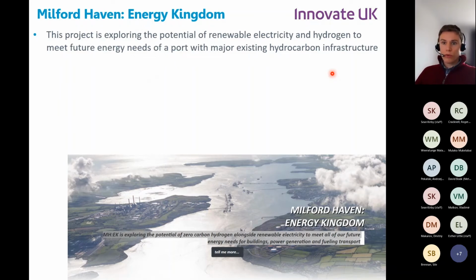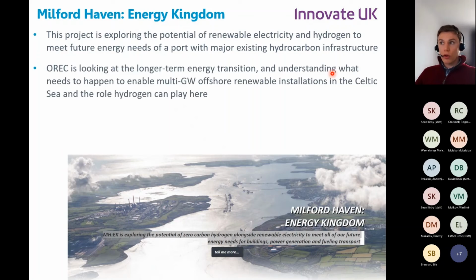The space that we're more involved in at the Catapult is looking at the longer term energy transition and understanding what needs to happen to enable multi-gigawatt offshore renewable installations in the Celtic Sea and the role that hydrogen can play here. The Celtic Sea, I hadn't heard of it before I started working on this project. It spans from Ireland to Wales to Cornwall to France, so it's west of the English Channel. And there's potential there for tens of gigawatts of offshore wind. So in the same way that we could see a major rollout in the North Sea, we could also see a major rollout in the Celtic Sea.